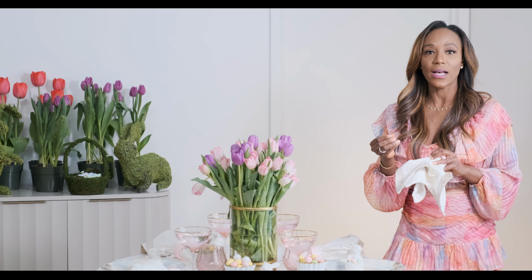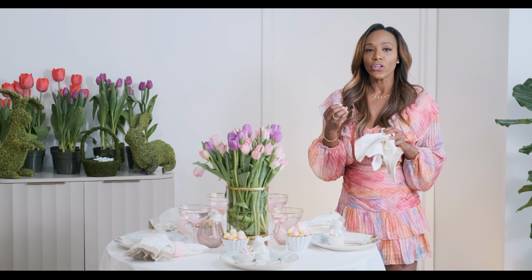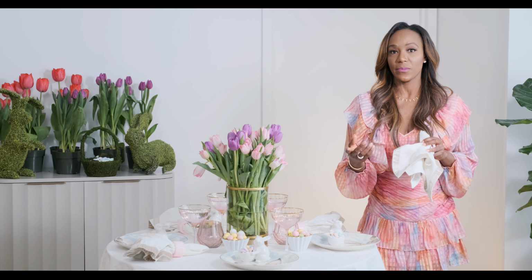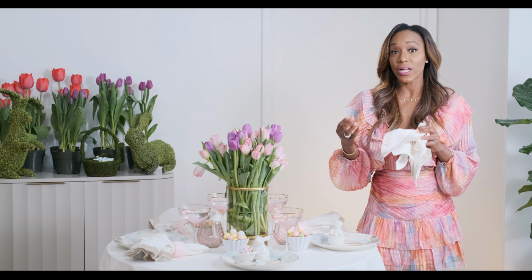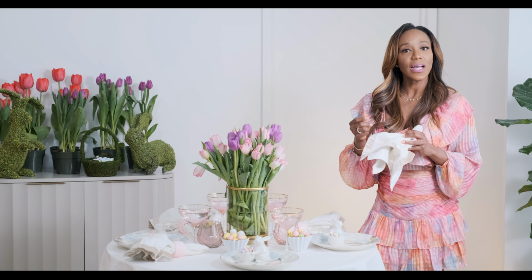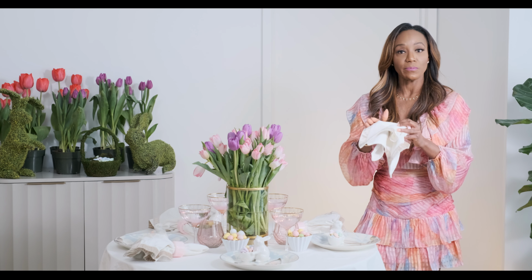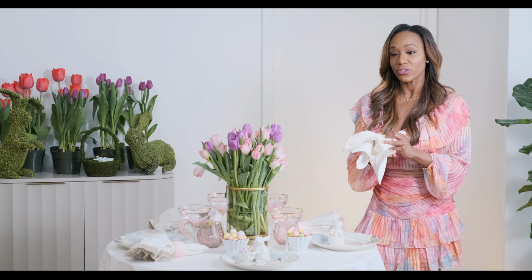So when I think of that, just like an outfit, right? We always encourage you about a wardrobe. You're always going to want to have something cream. You always want to have red, because red you can use for holiday, you can use for Valentine's Day. You always want to have something, a gold accent. These are items that you're always going to be able to interchange throughout your table.